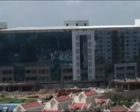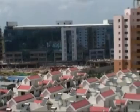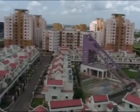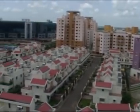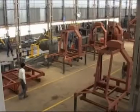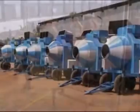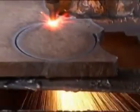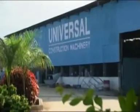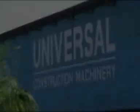Construction activity is growing at a very fast rate, and huge projects are to be completed in the stipulated time frame. This gives rise to the need for mechanization of the activity. Universal manufactures a variety of construction equipments under one roof that can be used at various stages of the construction activity to improve its speed and quality. Let us take a look at some of the construction equipments manufactured at Universal.